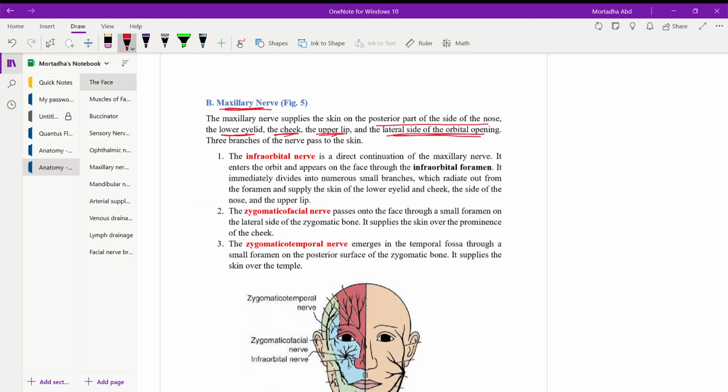الماكسيلاري نيرف يتقسم إلى 3 branches. أول واحد هو الانفراوربيتال نيرف. الانفراوربيتال نيرف هو direct continuation of the maxillary nerve. يعني هو مجرد تكملة مال الماكسيلاري نيرف، بس من وصل بهاي المنطقة التشريحية تحول اسمه إلى infraorbital nerve.